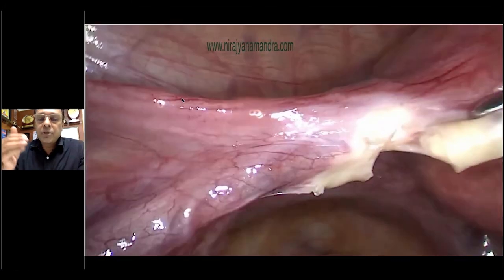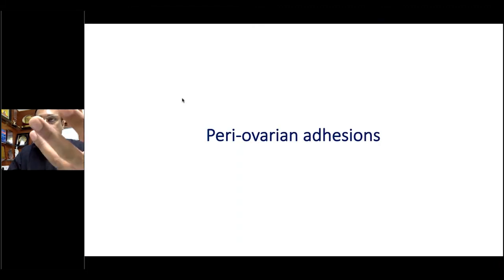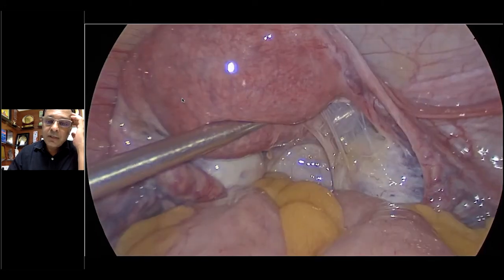Don't only disconnect, because once you disconnect and leave that tube there, it's going to cause further swelling, and at some point it might cause dragging pain in the lower abdomen, and you don't want women having another surgery again.